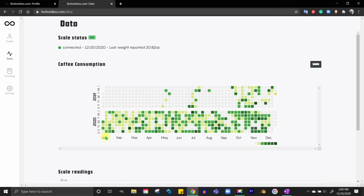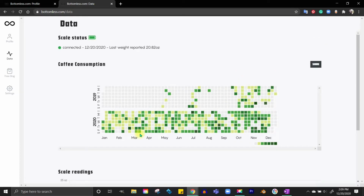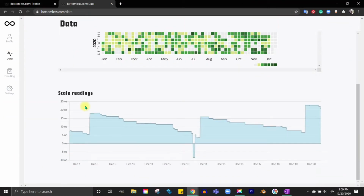And this is my coffee consumption. You could see here how crazy it is because I drink a lot of coffee and my husband drinks a lot of coffee and everybody drinks a lot of coffee. So you see where I started, but all of 2020, and especially with the pandemic, not being able to go out, not being able to go into the grocery store, this was a really good second option for not having to go somewhere. And also we're supporting all these different people, all these different roasters. So I thought that was really cool. And then you can see exactly how much coffee was in each day, and it shows you how many ounces of coffee.